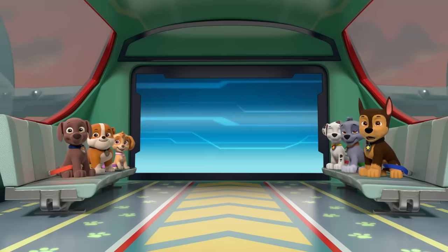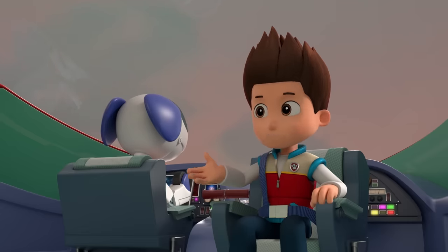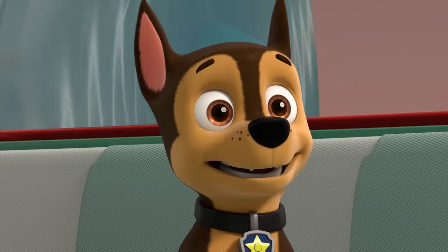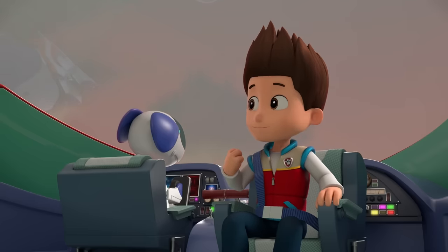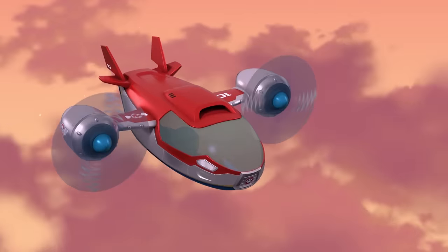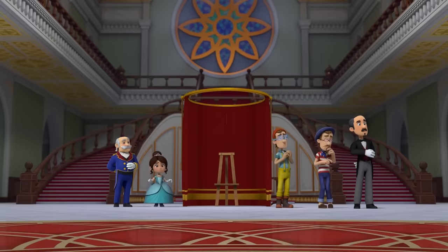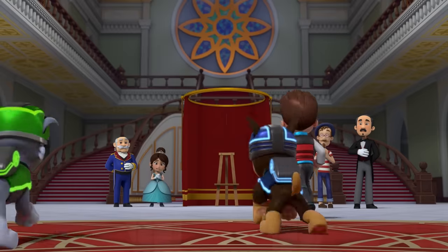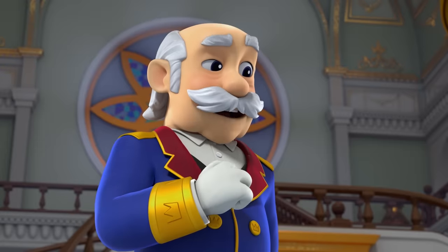PAW Patrol ready for action, Ryder, sir. We're urgently needed in Barkingburg. So this must be a mission PAW. Robo Dog, put us into stealth mode. PAW Patrol, thank goodness you're here. The princess's portrait has gone missing.